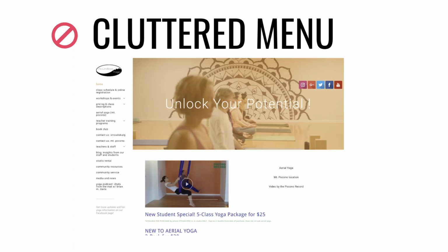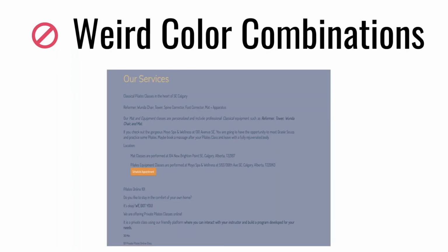Cluttered menus. We talked about menus a lot already, but take a look. This is one of the websites, again, that I found. Here's their menu. First of all, not the ideal location. And look at all the options. You cannot figure out what to go to. Studio rental, community resources, medias, yoga podcast, everything. It's just too much clutter. Keep it short and simple so that people can find exactly what they need.